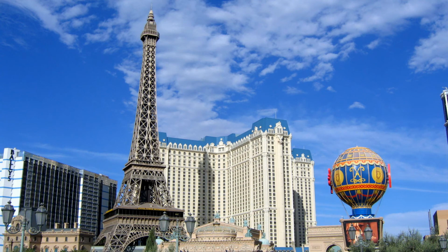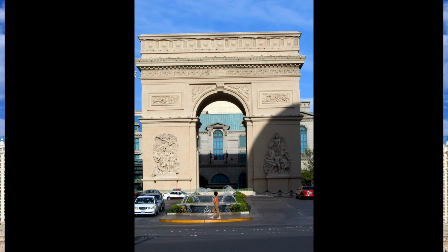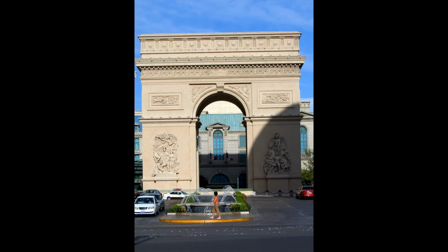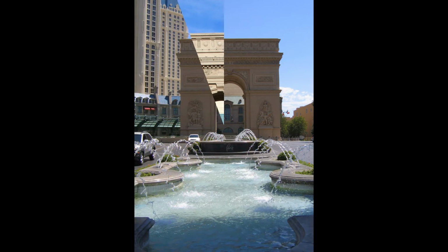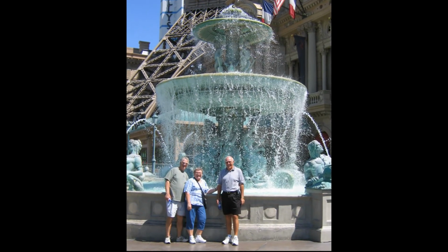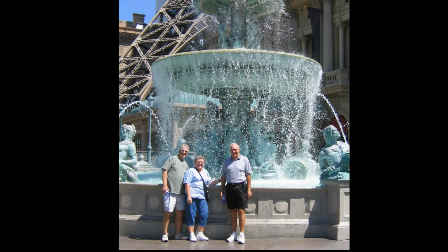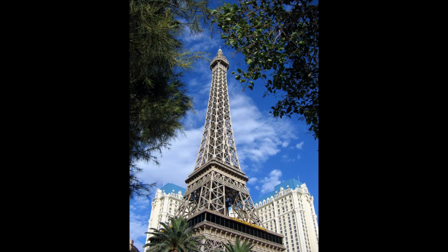It includes a half-scale, 540-foot tall replica of the Eiffel Tower, a 2/3 size Arc of Triumph, and in front of the hotel it suggests the Paris Opera House, the Louvre, and a huge fountain. Inside, replicated Paris street scenes by night, and of course, row upon row of slot machines.